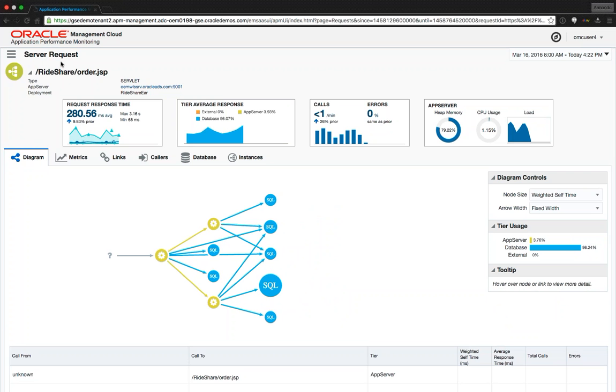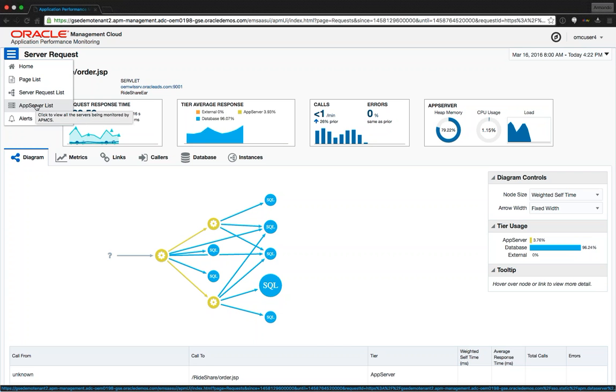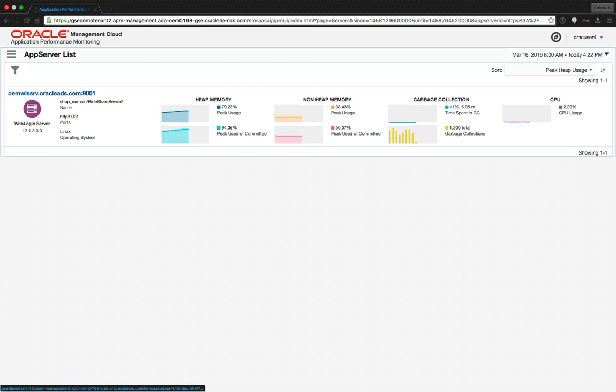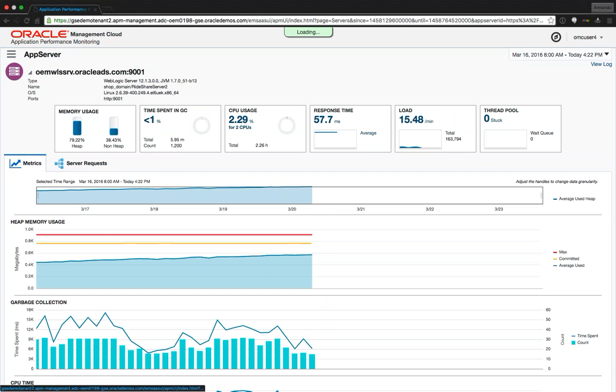So that's a quick overview of APM and some of the features within APM. One of the other things I can show you within APM is to go into the app server, where we've actually drilled into the application server. We're only monitoring one. So we're drilling down now into the server that is hosting all these server calls and these web pages.